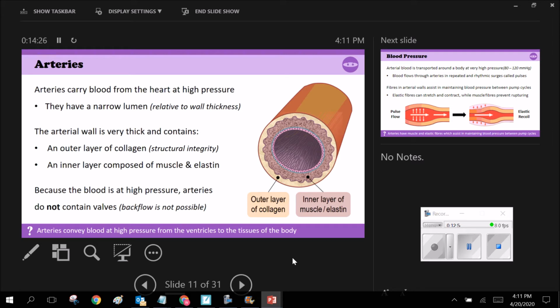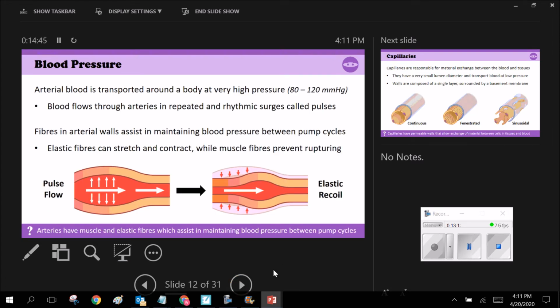Because the blood is such high pressure, arteries do not contain valves. We do not want any backflow from arteries. It is all one direction. We can't have backflow because if we did, our system would explode. So it just goes all out in one direction, and we have to make sure that our arteries can handle that pressure. So when arterial blood is transported, it's going to do so through almost rhythmic surges called pulses.